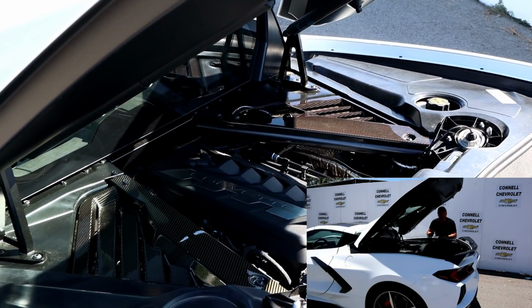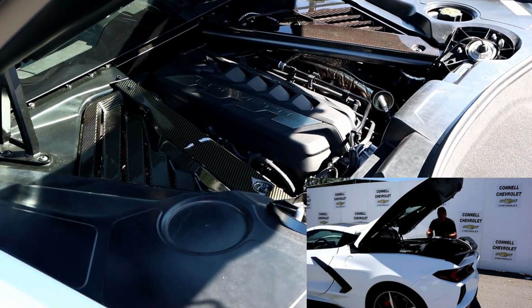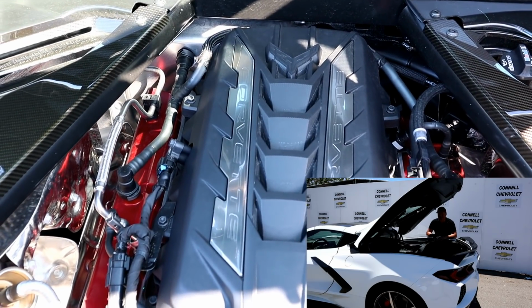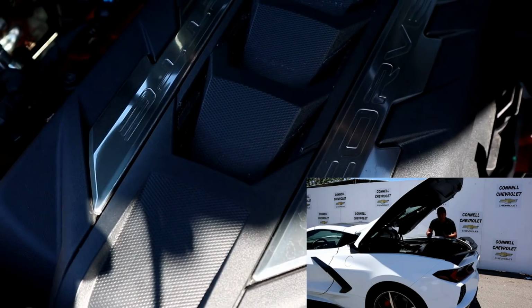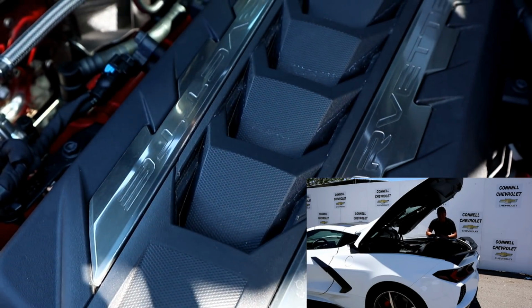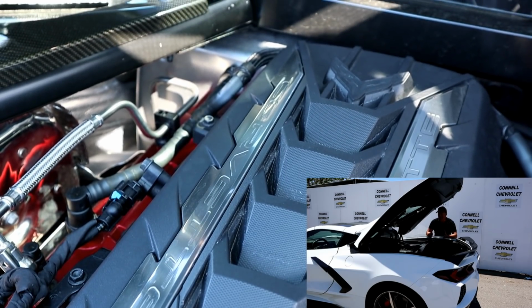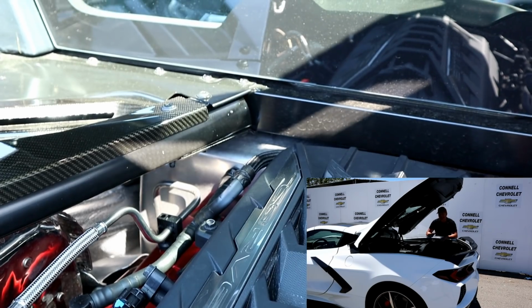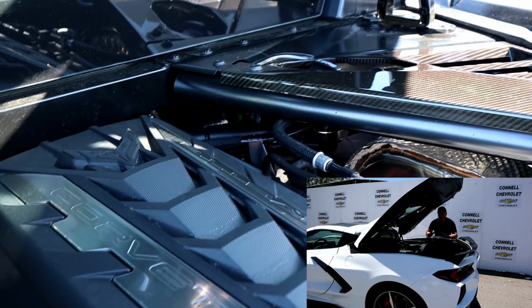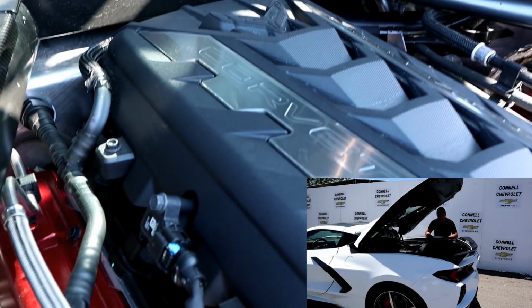This Corvette has a naturally aspirated 6.2 liter V8 engine. With the Z51 package, it pushes out 490 horsepower and 465 pound-feet of torque. Now all that power goes to the rear wheels through an 8-speed automatic dual clutch transmission. Now 490 horsepower may not sound like a whole lot today, but it's not how much horsepower a car has, it's how efficiently it can put down the power, and this car can.